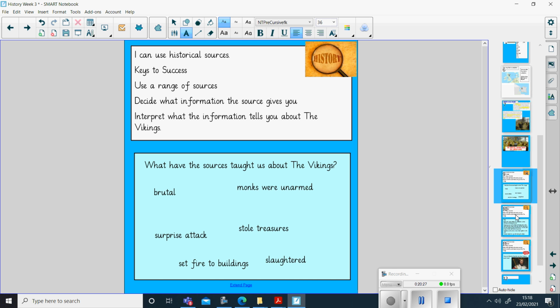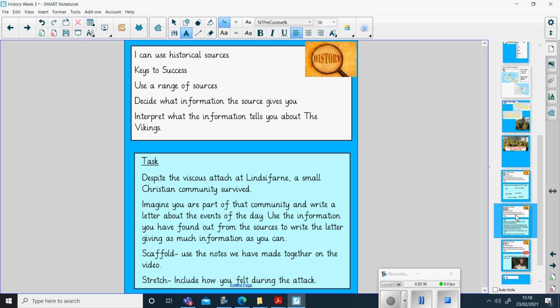Remember, today we are looking at the range of sources and we're deciding what that information is that we can get from that source. So what I'd like you to do today is to remember that despite this vicious attack at Lindisfarne, a small Christian community survived. I want you to imagine that you are part of that community and write a letter about the events of the day. I'd like you to use the information that you found out from the sources to write the letter, giving as much information as you can.